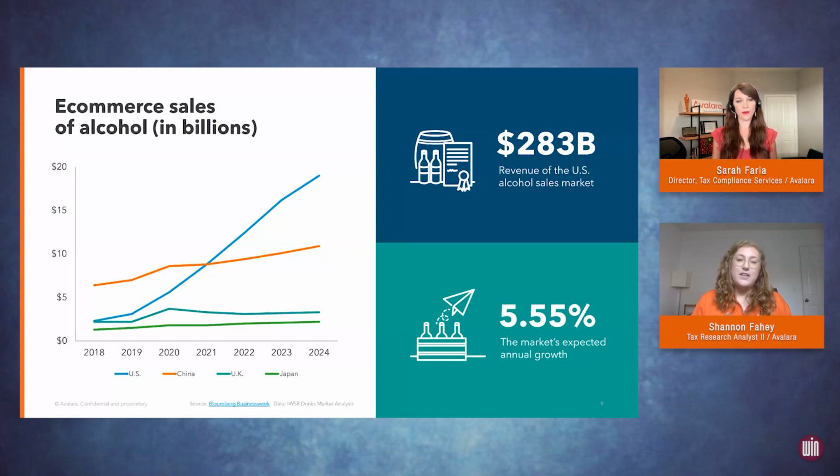This growth rate really stayed pretty constant up through 2022, where it started to level off. And this is for a lot of different reasons. Part of this is we started joining the world again. We started leaving our homes, and we didn't have to get alcohol delivered straight to us.